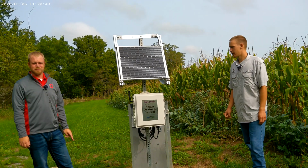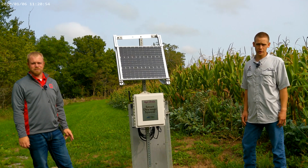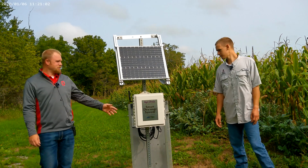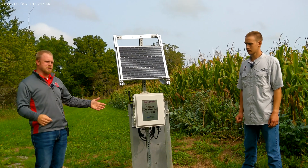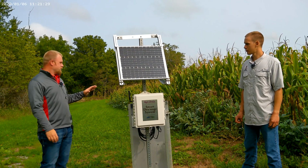Looking at emerging technology in drainage water management. This is a remotely controlled drainage control structure. And I'm going to let Nick tell you a little bit about this structure and some of the benefits we're seeing. It also is controlled by an app on your phone that is cellularly remoting to the system to move the boards up and down mechanically that way.